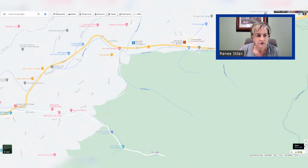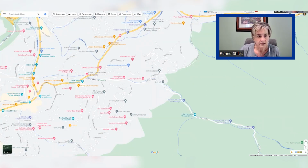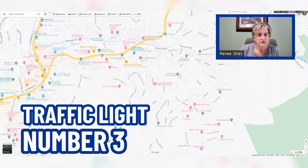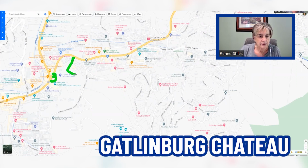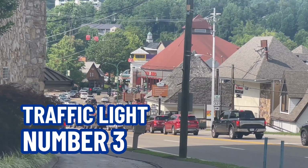We are doing a video on walk to town condos in Gatlinburg. And so I wanted to give you an idea of our first stop, which is right here in Gatlinburg, just beyond traffic light number 3. And this is traffic light number 3 right here. And what we're going to is Gatlinburg Chateau. Here we are. This is traffic light number 3, just to give you an idea.